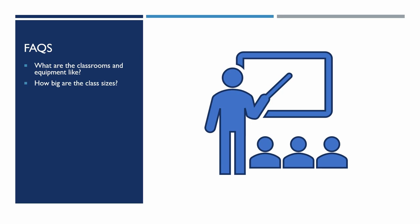Do I need a computer or any software? You do not need a computer or any of the specialist software you need to complete the course, as these facilities are provided for you. Ideally at home, you would have a laptop or computer with internet access, Microsoft Word and PowerPoint. However, this is not a necessity.